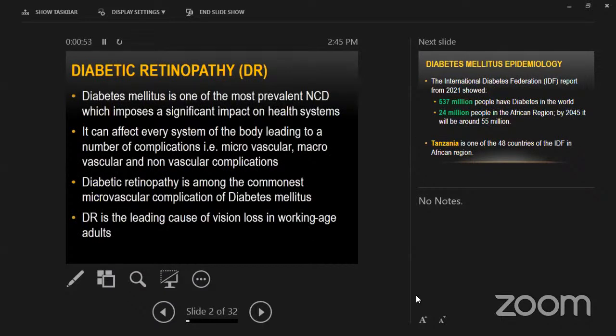Diabetes, as many of my colleagues say, is one of the most prevalent diseases that imposes a significant impact on health systems. It can affect every system of the body, be it microvascular, macrovascular, and non-vascular complications. Diabetic retinopathy is the most common microvascular complication of diabetes mellitus, and it's the leading cause of visual loss in working age groups.